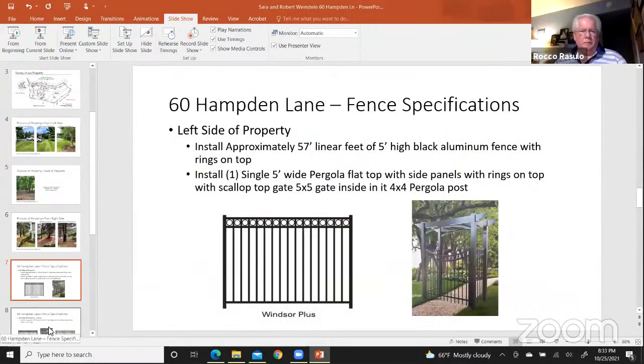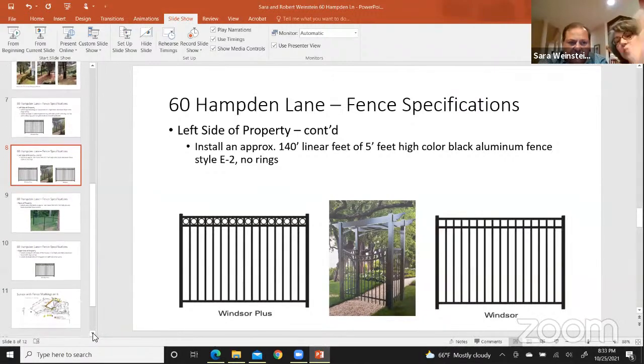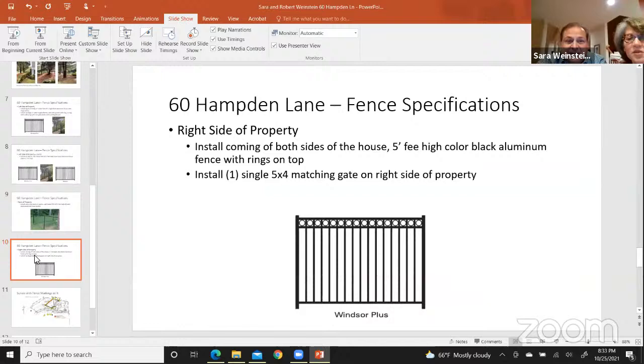All right. And to the right, in this picture, is where you see the plain one without the rings. That's the fence that will be coming up Hampton Lane, which matches our neighbors' with the exception that it doesn't have the spikes. And then this is the chain link. We chose a chain link that has the bar on the top to give it stability. But that's the picture.